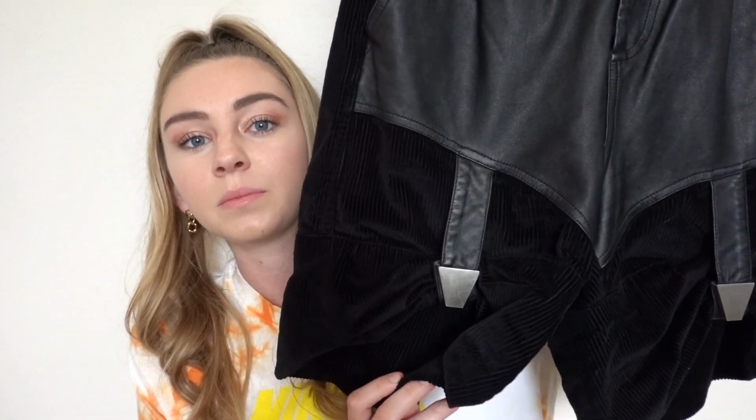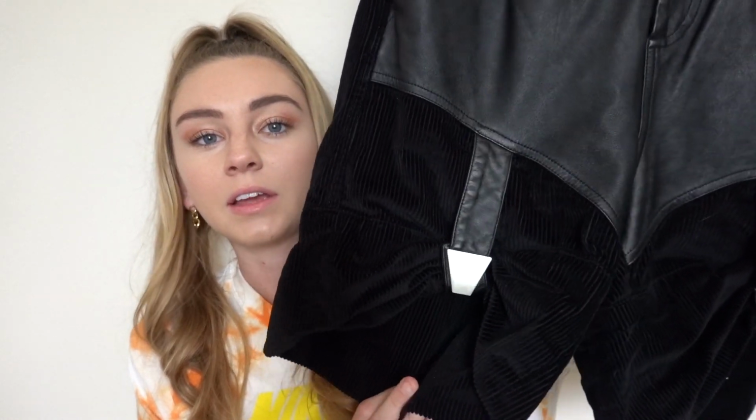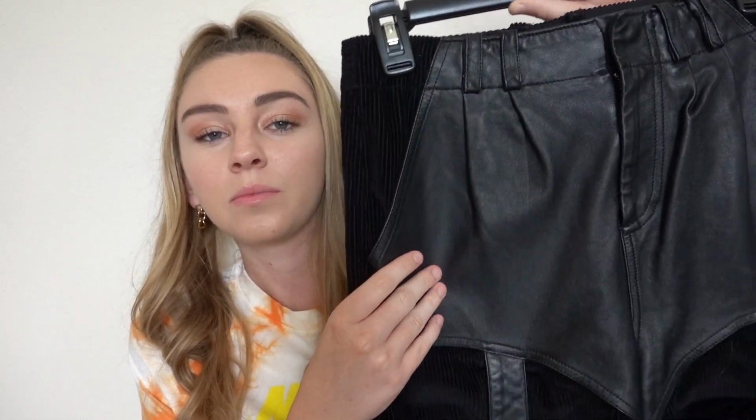So the first ever designer piece that I picked up through Poshmark are these Alexander Wang Bermuda style shorts, and you guys have seen me style these a bunch of different times. They go down a little bit above your knee like a biker short would. And then they have this beautiful corduroy texture, and they have this probably real leather considering it's designer. I was about to say faux leather, but it's probably real.